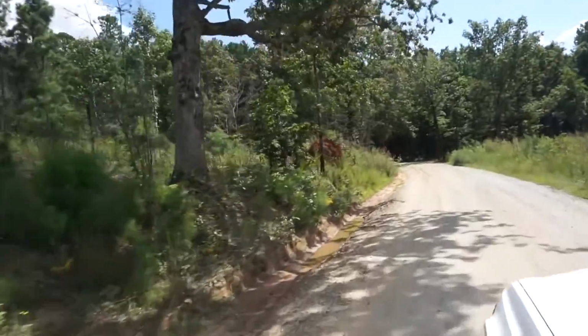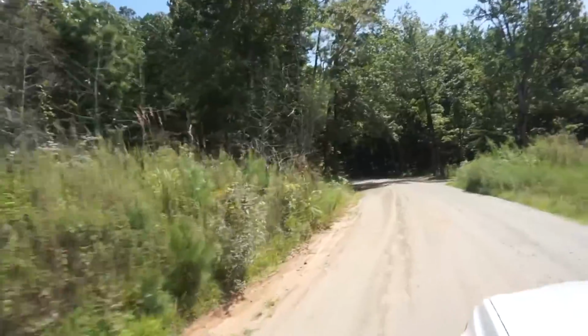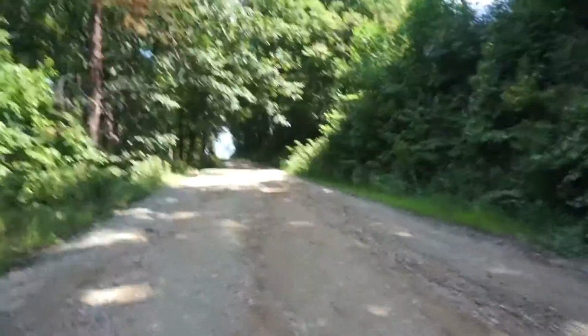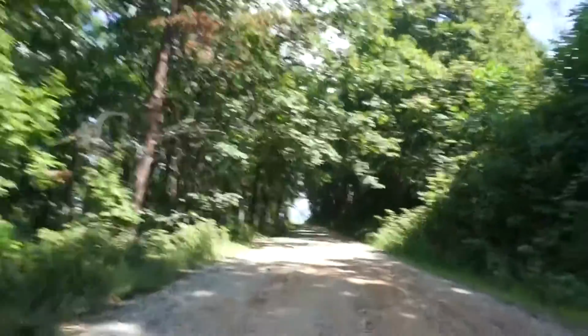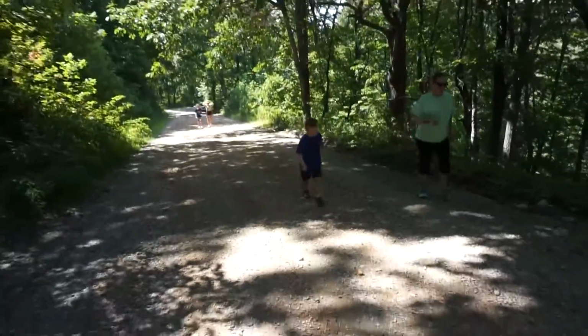You guys ready to go run Currahee? Yeah. You ready to go run Currahee? 3 miles up, 3 miles down. Let's go. Coming to the top. I'm watching my computer already. Looking up, and now I'm driving down. Say Currahee.